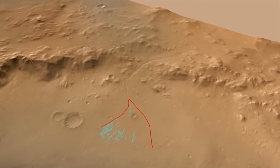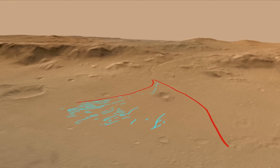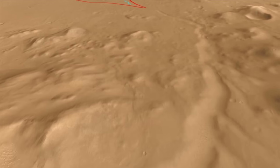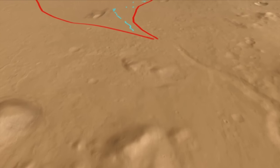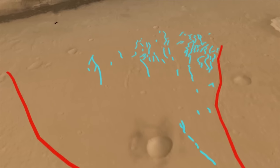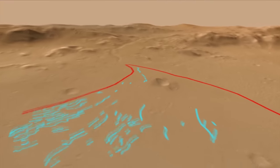Not far from where Curiosity landed, satellite images showed where a river had once spilled into the crater. The riverbed ended in a fan-shaped deposit, left behind by water spreading sediments out over the crater floor. It was always the plan to try to land near this feature, and now Curiosity was right on the edge of it.